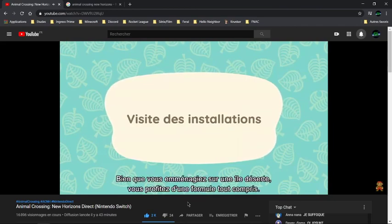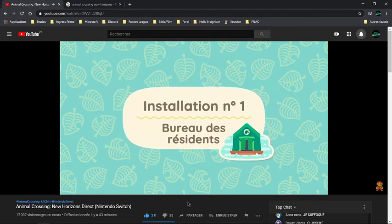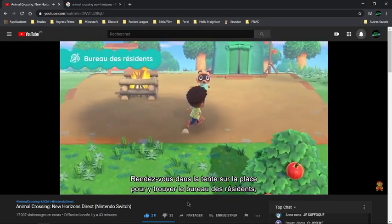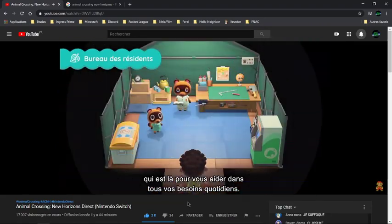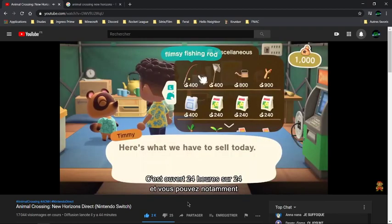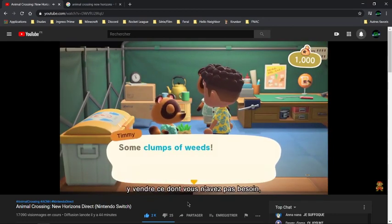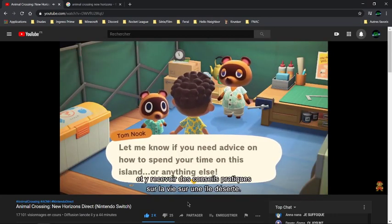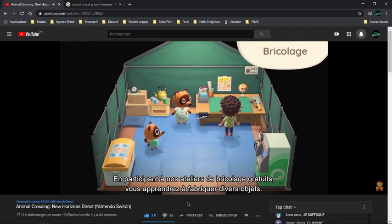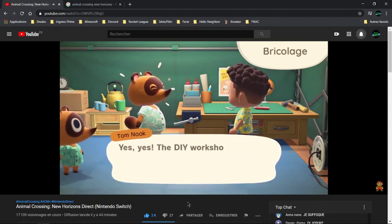Although you're moving to a deserted island, you're still getting a package deal. On the island, we've included 2 facilities to make your life there more comfortable. Visit this tent in the plaza to access Resident Services, which is here to support all of your daily needs. It's open 24 hours a day, providing residents with services such as the sale of everyday goods, the purchase of unwanted items, and helpful advice about living on a deserted island. And by attending our free DIY workshops, you'll learn how to craft a variety of items.